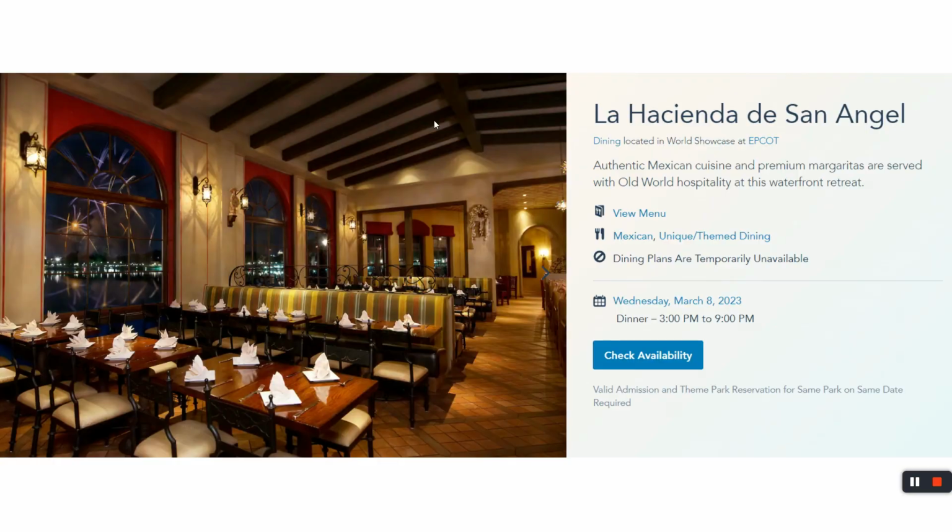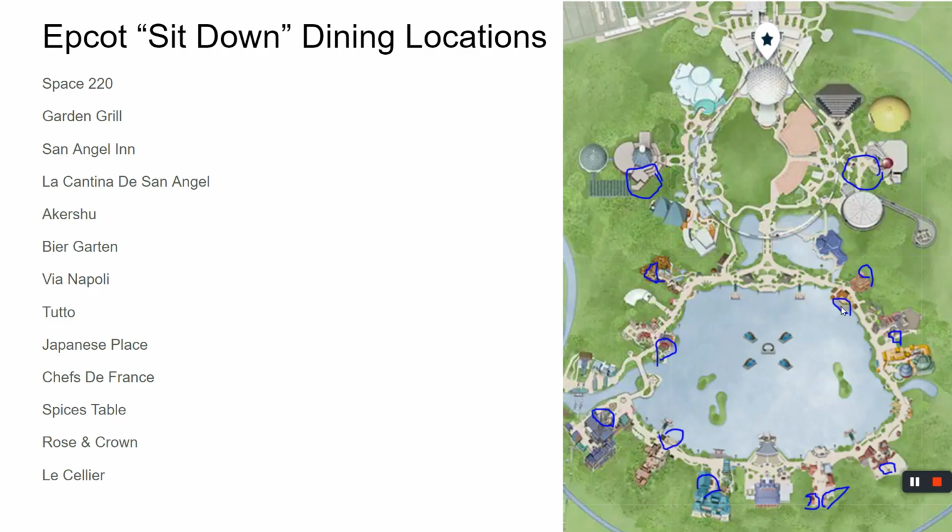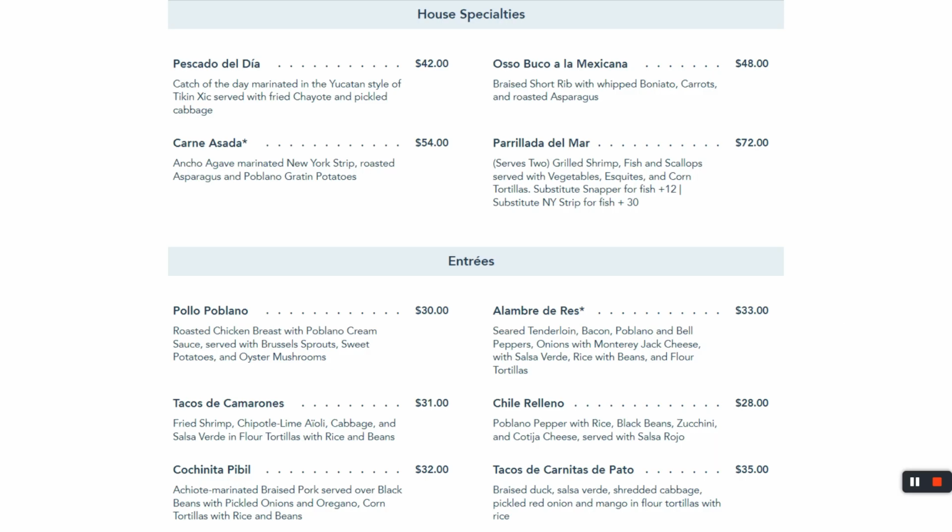fantastic. Not for you. La Hacienda, across the street from the pyramid. It's this little circle right here. Great view of the water. Similar to what you could have in the pyramid. You could have some pollo. It's roasted chicken. Not glazed like Spaceship Earth. Then you could have maybe some seared tenderloin with bacon. What's not to like about that?